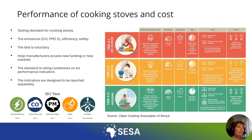To measure the performance of the cooking stoves, there is a testing standard. The standard provides protocols to test and report the particle and carbon monoxide emissions, thermal efficiency and safety of the cook stove in a lab setting. The test is voluntary, but the Clean Cooking Alliance encourages manufacturers to have their cook stoves evaluated. This will provide them with an understanding of how their product can perform, highlight key benefits, as well as understand how they compare to other cook stoves on the market. Testing data can also help manufacturers access new funding or new markets.